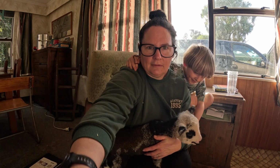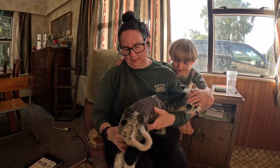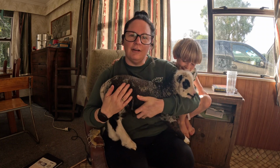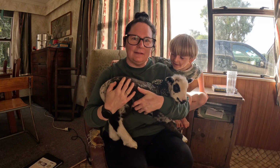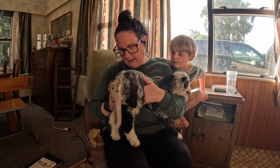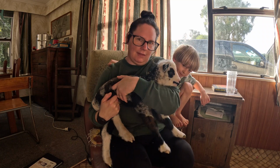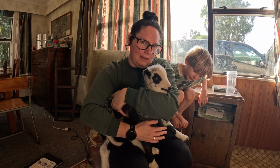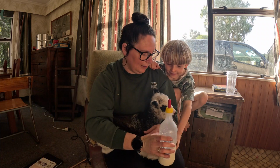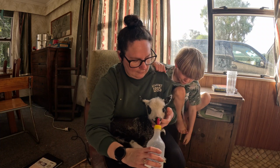With little lambs, you're not really going to see their tummies full up like you do in big lambs, but they kind of know when they're full, and you may just need to feed them a little bit more often. So I'm just going to try again and see if he wants any more.